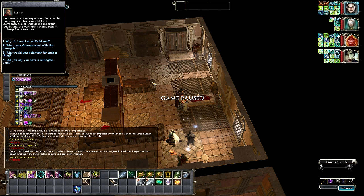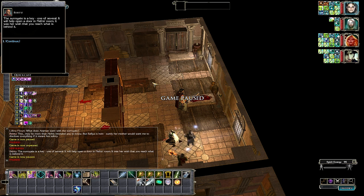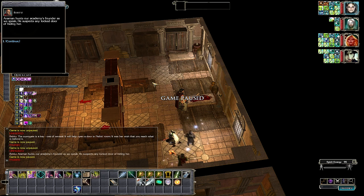What does Araman want with this surrogate? This may be more than Nefris intended you to know, but Sophia is here. Surely her mother would want me to disclose everything if it meant her safety. The surrogate is a key, one of several. It will help open a door in Nefris's room. It was her wish that you reach what is behind it.